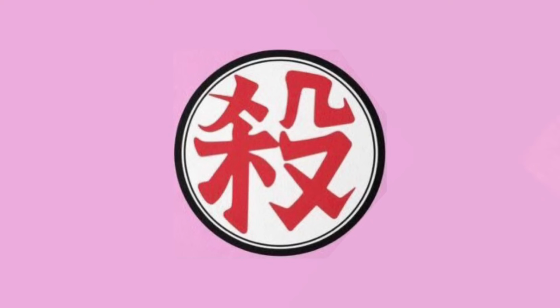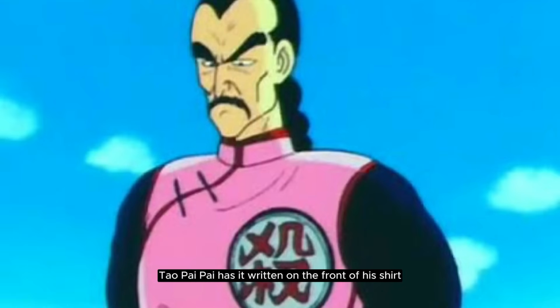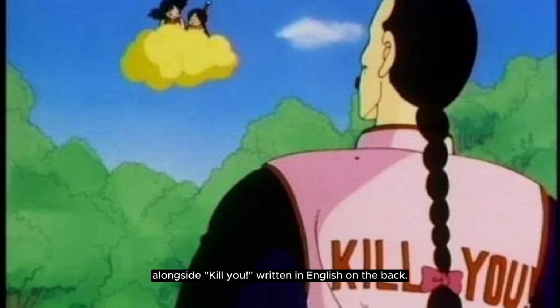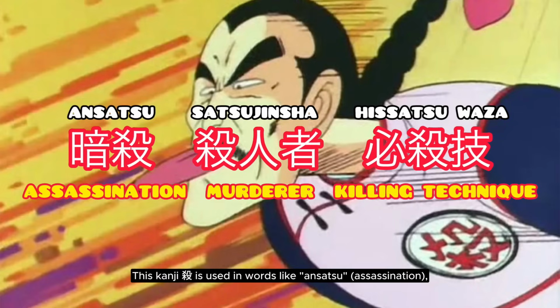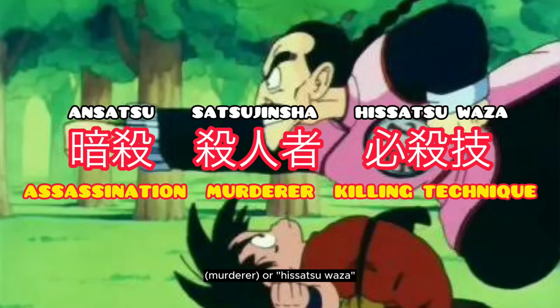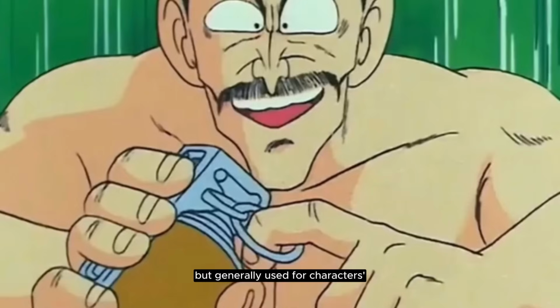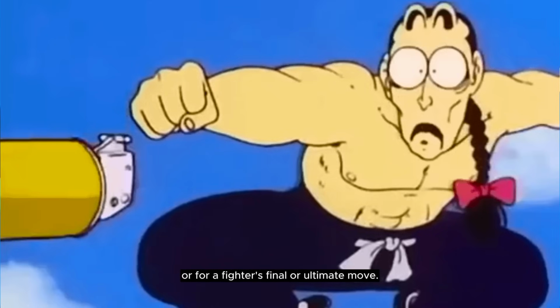This is the kanji for kill, and the assassin Tao Pai Pai has it written on the front of his shirt alongside "kill you" written in English on the back. This kanji is used in words like ansatsu, assassination, satsujinsha, murderer, or hissatsu waza, literally meaning a killing technique, but generally used for characters' attack techniques like the Kamehameha or for a fighter's final or ultimate move.